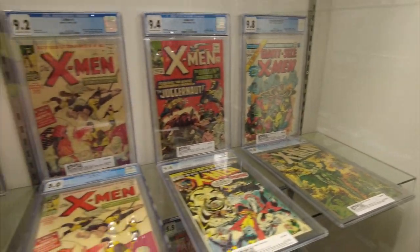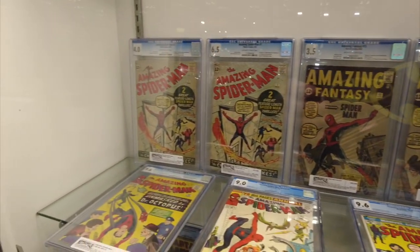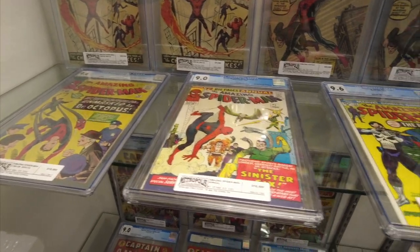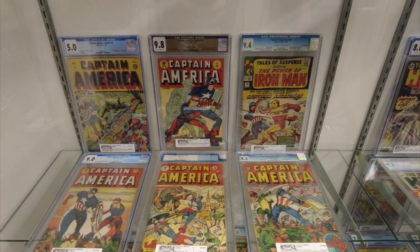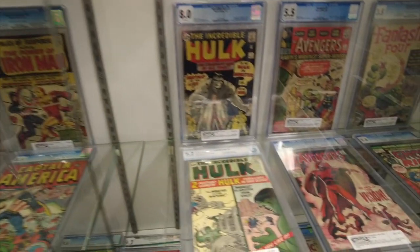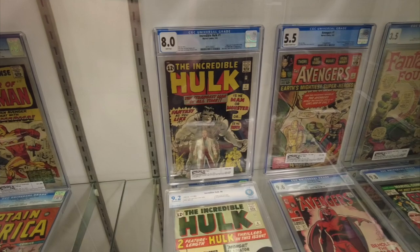Metropolis has a terrific booth here, and they are bringing out the bangers. And these books look terrific in the cases, right? They're like shining, all the colors are popping off of the covers. We got First Punisher, First Spidey. We got some classic Captain Americas. Look at this. And we have First Vision there, right in the middle. First Hulk, that's a rare book.